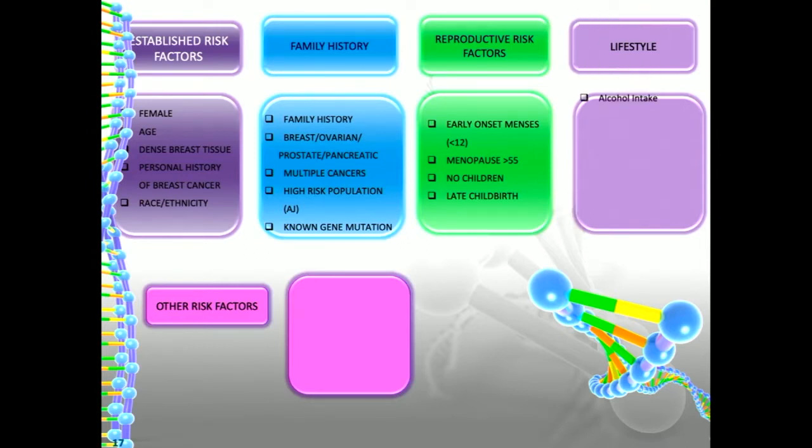Lifestyle, I'm pretty sure Tony will get into that. But again, this is alcohol intake. It has been shown that women who drink more than a glass a day will have an increased risk for developing cancer, not just breast, but other cancers as well. Overweight goes into hormonal exposure again. In postmenopausal women who have an elevated BMI, who are overweight, the fat tissue makes estrogen. So if you're not supposed to have estrogen and you are overweight, there is a production of estrogen that you shouldn't be having.